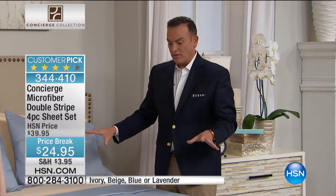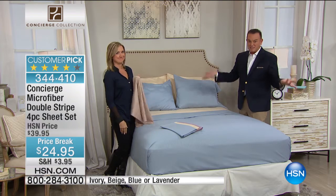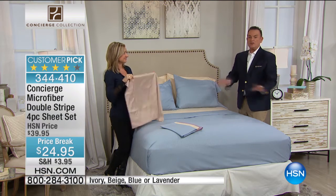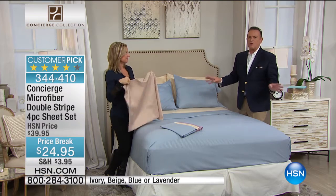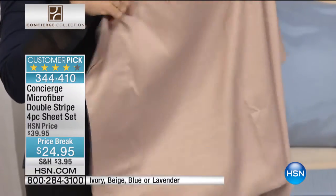I have never been out here on television with a microfiber sheet set for $24.95. I'm just here to tell you that we have got all these fresh transitional colors. They're gonna go. Yes, they will. These were $39.95. This is like the best buy you will see on these. It won't go lower. They're at reduced shipping, and you get to buy more and save. Plus, they're a customer pick already.